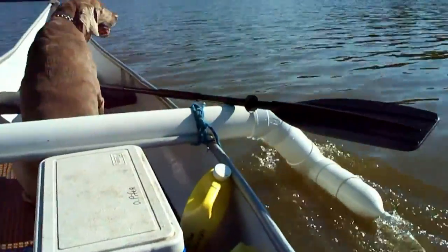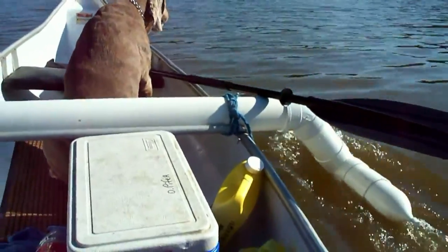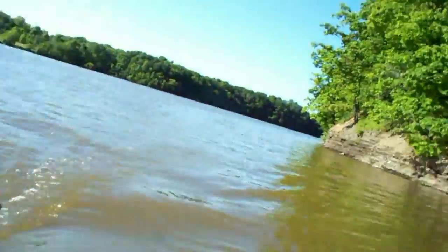We got our pontoons out. We haven't had to use that paddle except to push off with since we got our trolling motor on here. Man, we're booking.